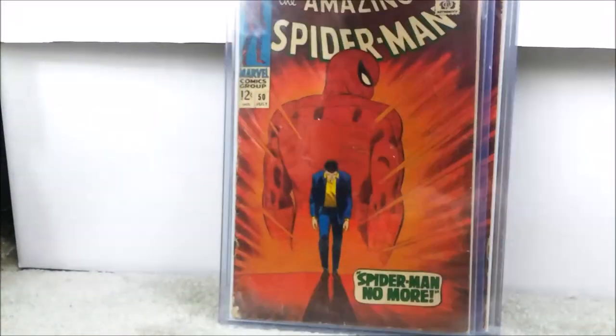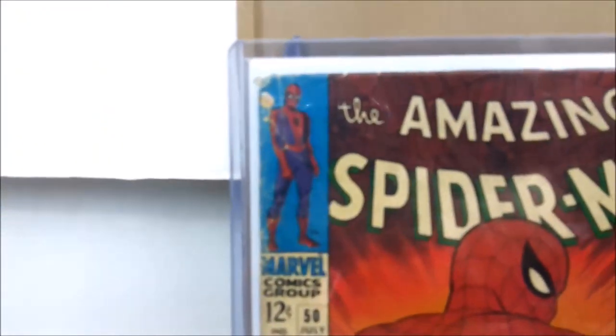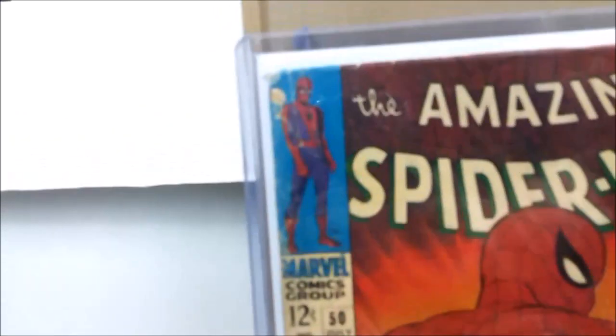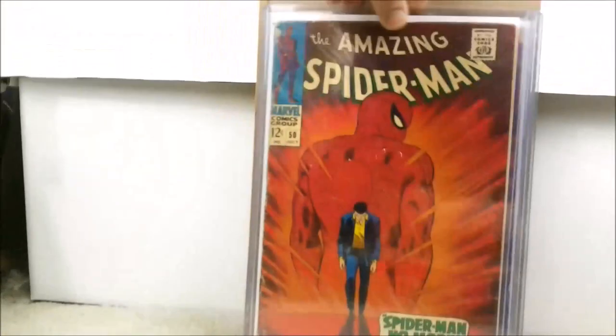This one right here, you could see there is some damage along where you see the Spider-Man on the top left-hand corner. There's some color breaks. The corner looks like maybe a little insect bite or something. The bottom there, you could see color loss. Again, lower grade. I paid $68 and 77 cents. I think that's the most expensive one.